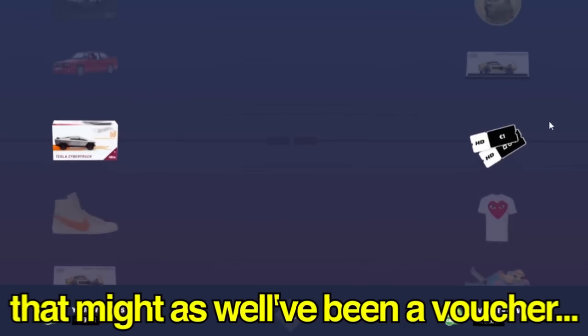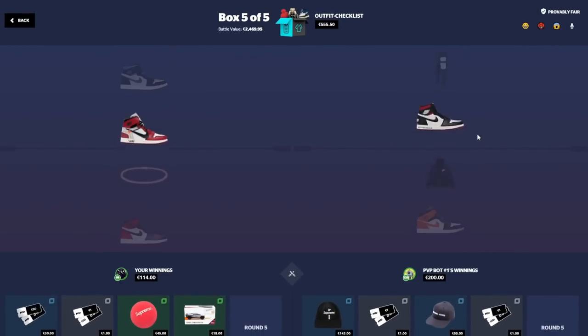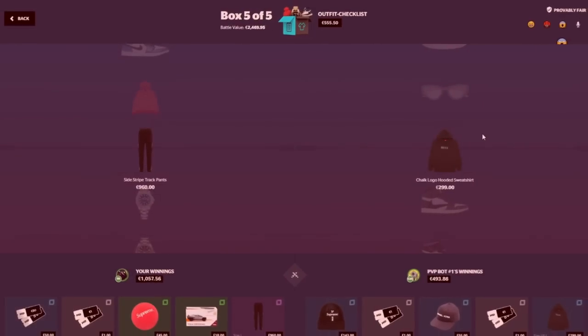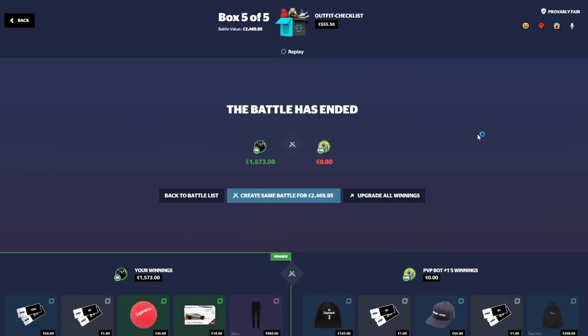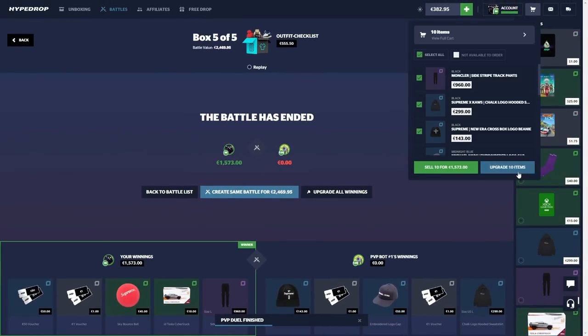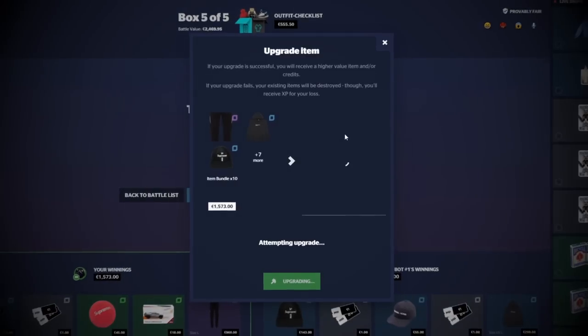I mean, that might as well have been a voucher. The vouchers I've had have been paying more than that freaking Cybertron. Fuck, man. Why would you bait me on a... Oh, the hoodie bait. Okay, we'll try and upgrade. Hope we can hit it because the balance went really low. Go for a 3x for 4.6k. It's a Black Bay.